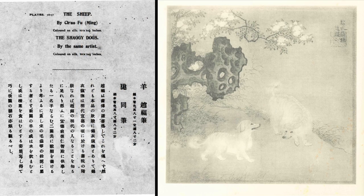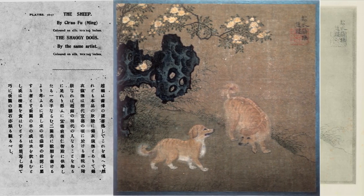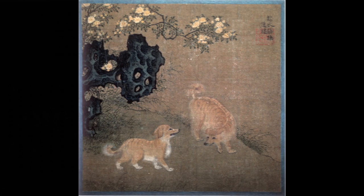Next, please. Zhao Fu's signature on the other leaf includes a title that identifies him as a court artist in the Xuande era, 1426 to 36. He must have specialized in producing close copies or imitations of Sung Academy paintings by artists such as Mao Yi, whose paintings these resemble.